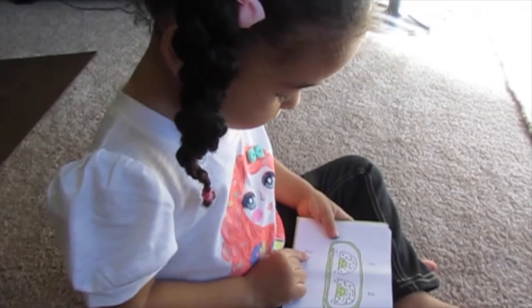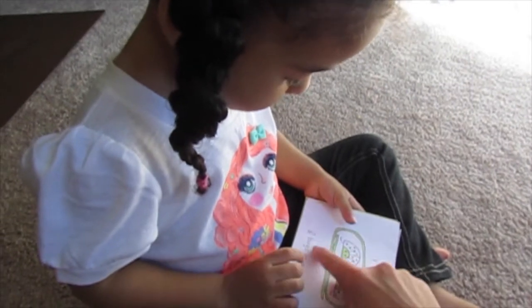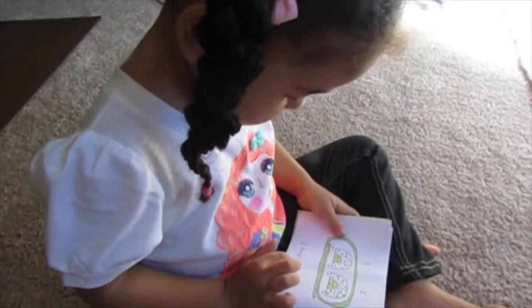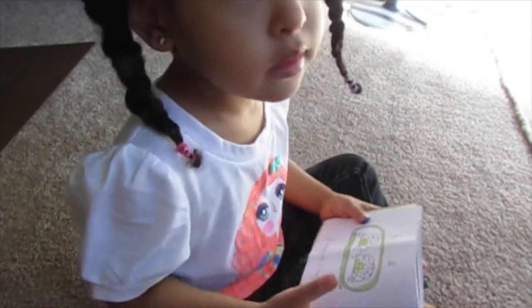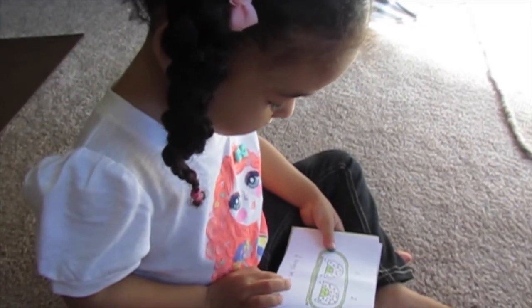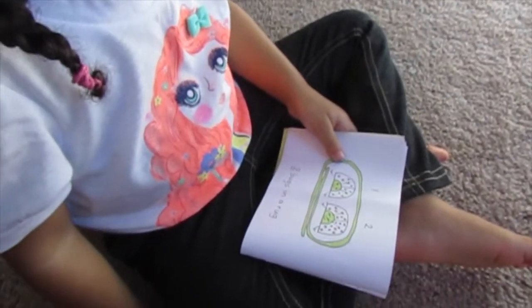Two. Bug. Okay, and it has an S, so it's bugs. So two bugs. Next one. Nope, right here. In, okay. Two bugs in. A. Rug. So two bugs and a rug.